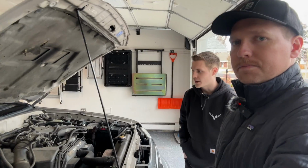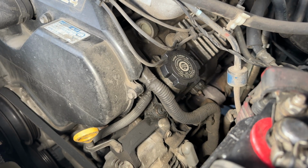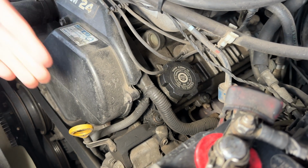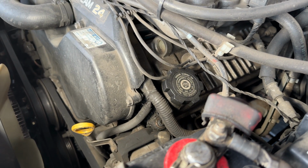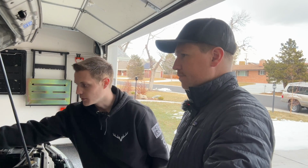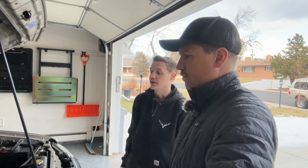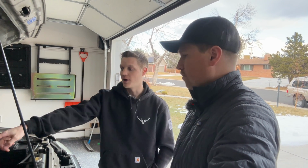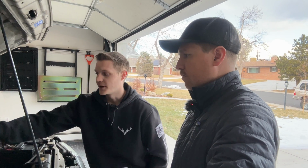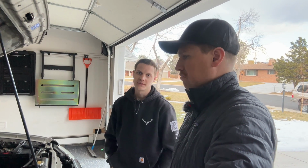Right off the bat, we noticed the valve cover gaskets are leaking slightly. That's normal, doesn't affect anything, but we know that's a $200 job if we have to get it done. Another thing we'll want to do is take apart the throttle body and clean all that, because that'll make it run a lot smoother. I'm sure if you pop this part out right now, it's caked in oil. So really, it's just common maintenance.